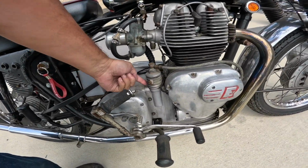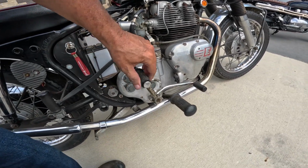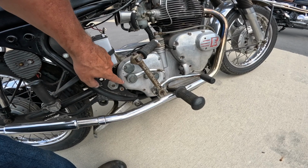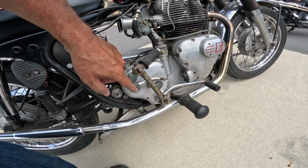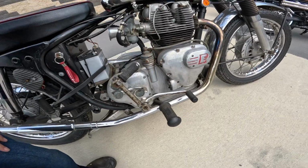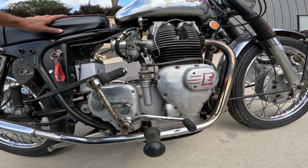It looks like the transmission bolts to the back of the engine right here. 4-speed, 1 up, 3 down. So 1 up, 2, 3, 4, and the neutral right there. This is a positive neutral finder. I think the 68 did not have that neutral finder. This one does. I just love the way these things look.